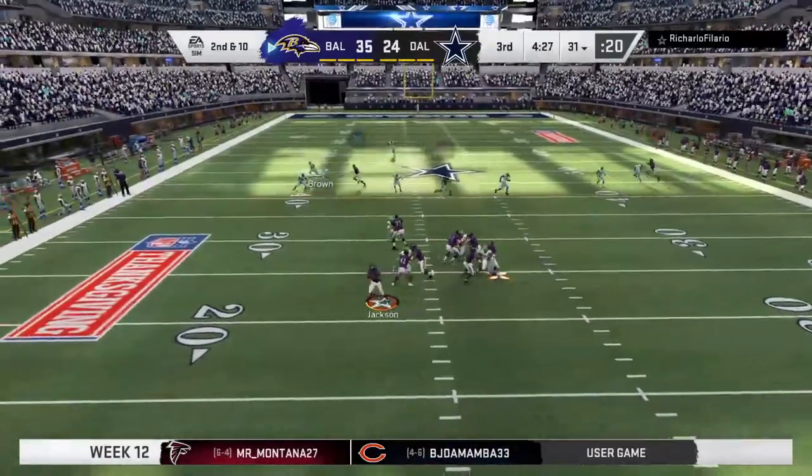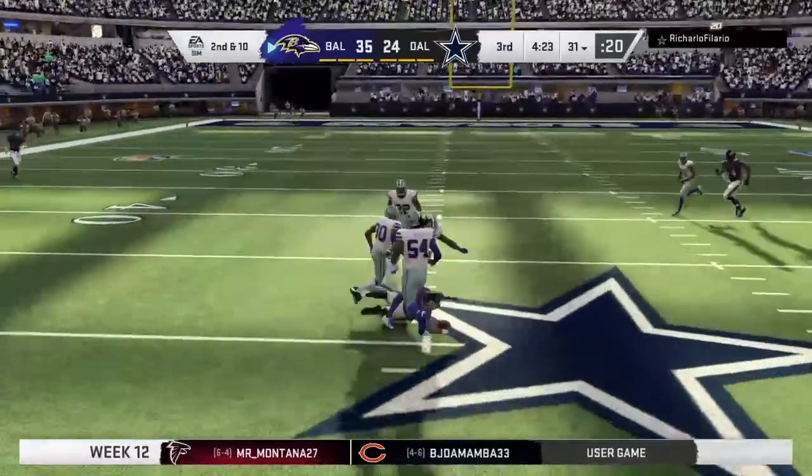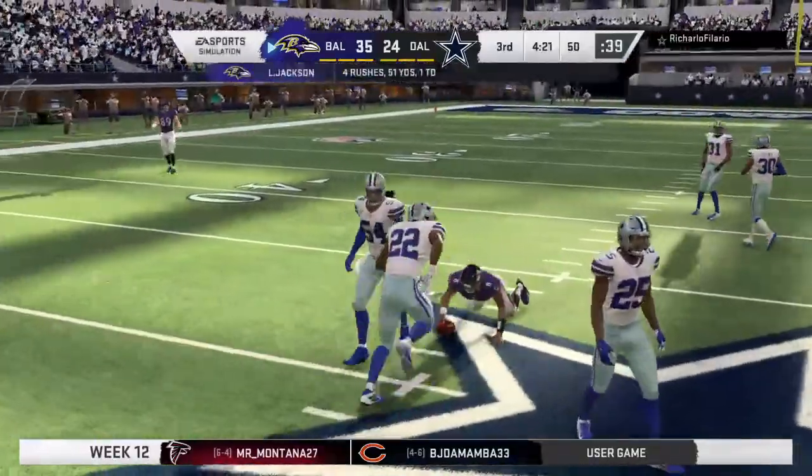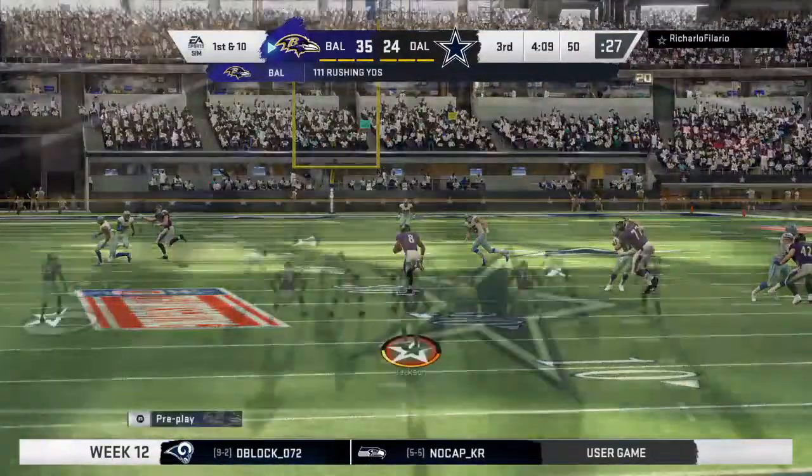Looking to throw on second down. Jackson buying time to his left. The coverage may be too good that time as he breaks away for 19 with his legs and a first down.